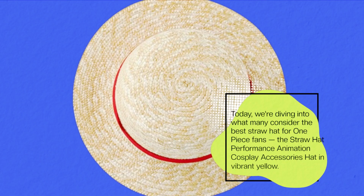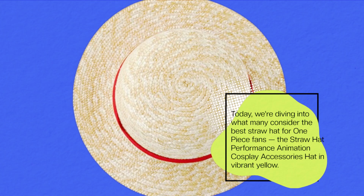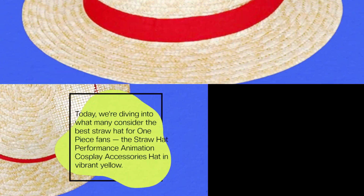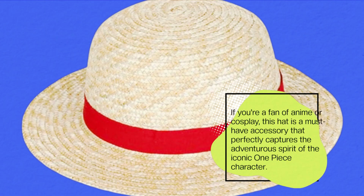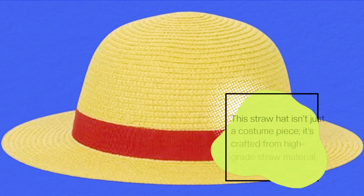Today, we're diving into what many consider the best straw hat for One Piece fans, the Straw Hat Performance Animation Cosplay Accessories Hat in vibrant yellow. If you're a fan of anime or cosplay, this hat is a must-have accessory that perfectly captures the adventurous spirit of the iconic One Piece character. This straw hat isn't just a costume piece.